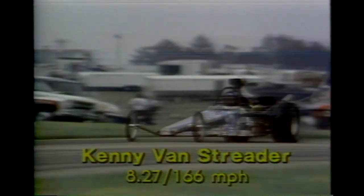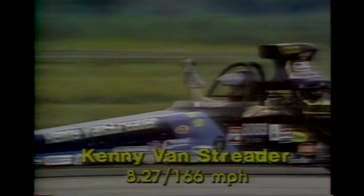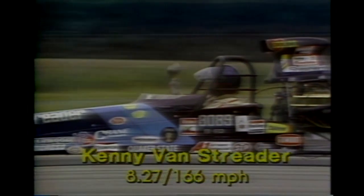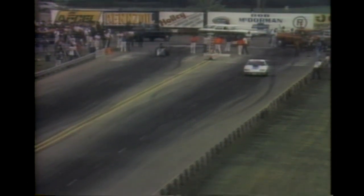Ligenfelter's Econo Altered records a 9.82 seconds, while Van Streeter's Econo Dragster, 8.27 seconds. His speed, 166 miles an hour. Car powered by a Chevrolet engine, utilizing one 4-barrel carburetor and an automatic transmission. In slow motion, you see John Ligenfelter red-lighting away his chance to extend his lead in the Grace Performance Cup Series, that $40,000 season-end bonus fund presented by the W.R. Grace Company.